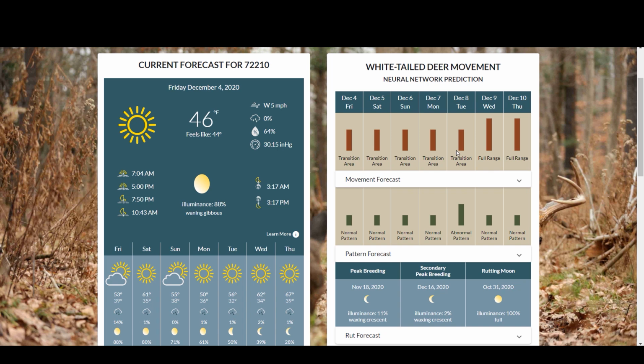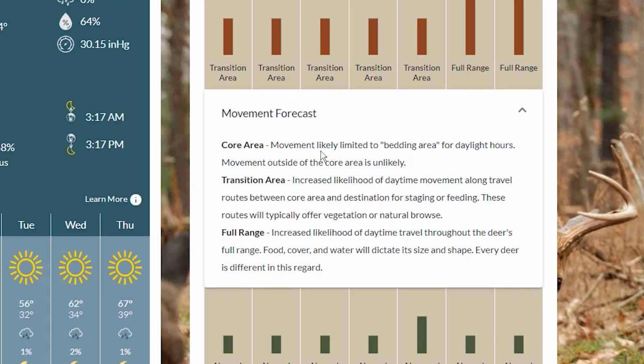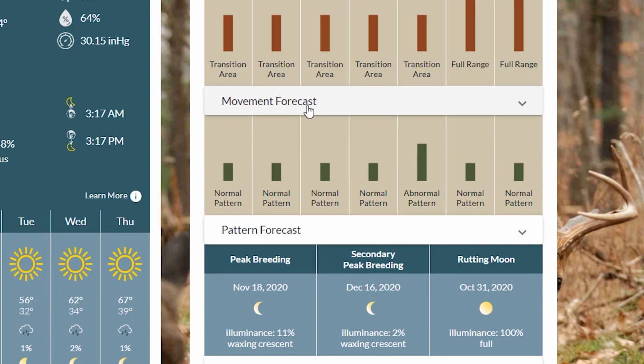And so you can see that this particular zip code over the next roughly week, we have what's considered transition area movement, and eventually by December 9th it turns into full range movement. And I'll go into detail about what that means. There's also a third option, which would be core area movement. We can click on the drop down here to get some more detailed information on what each of those mean.